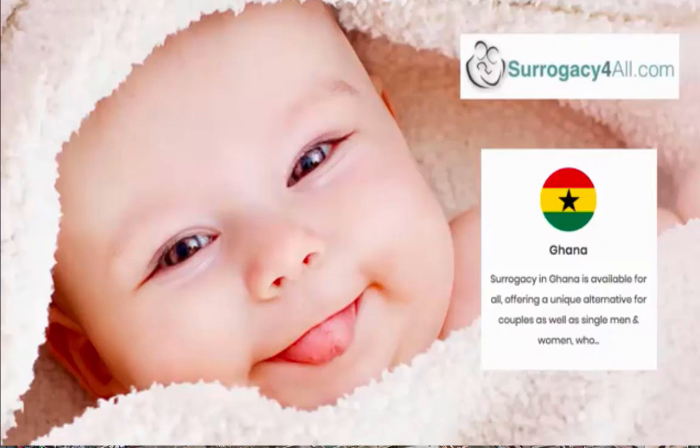Surrogacy for all. Present surrogacy in Ghana. So who should use surrogacy in Ghana? Well, surrogacy in Ghana is available for all who are seeking low-cost, accessible surrogacy.